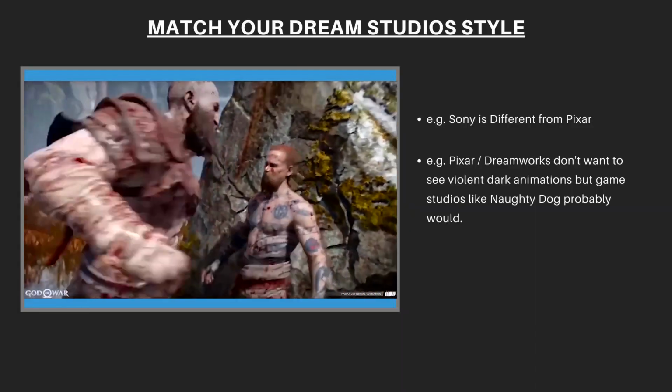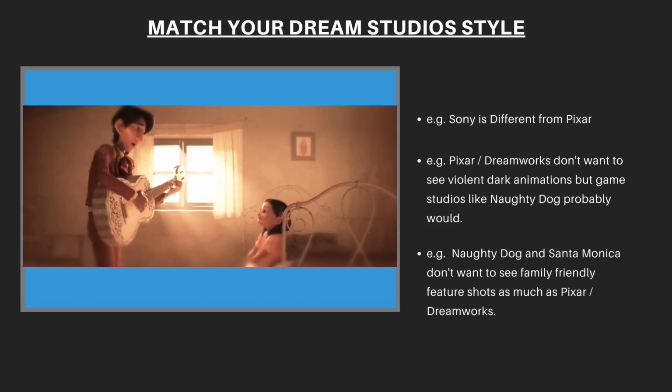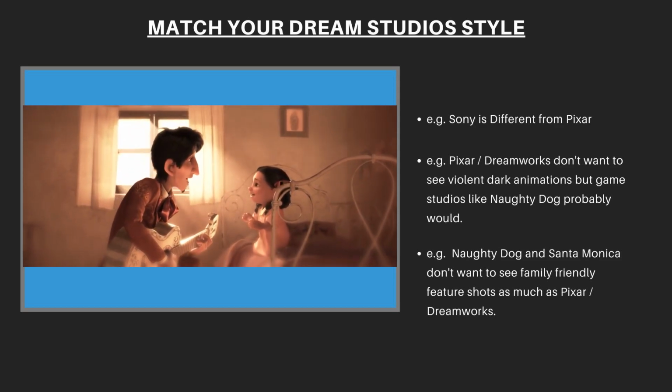Game studios like Santa Monica or Naughty Dog, though, might love seeing that, and they don't want to see the family-oriented stuff that Pixar and DreamWorks are doing. They want to see the gritty, raw, violent, brutal, murderous kind of stuff that would be in a video game, because they make stuff like God of War and Last of Us, right? So that's how important style can be to keep in mind of the type of animations that you're doing, the ideas that you have, and what you're going to be sending where, right? So keep that in mind.